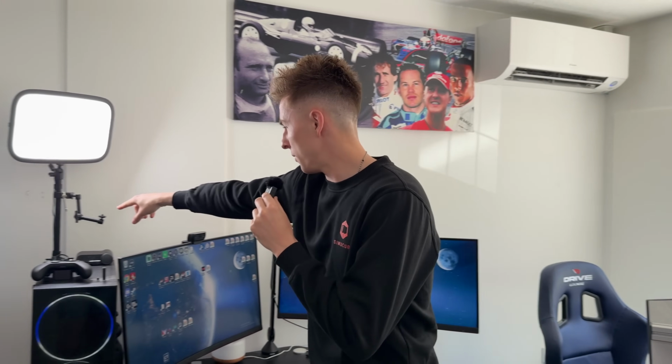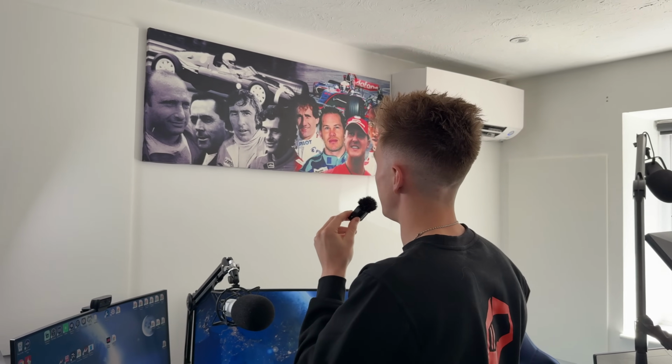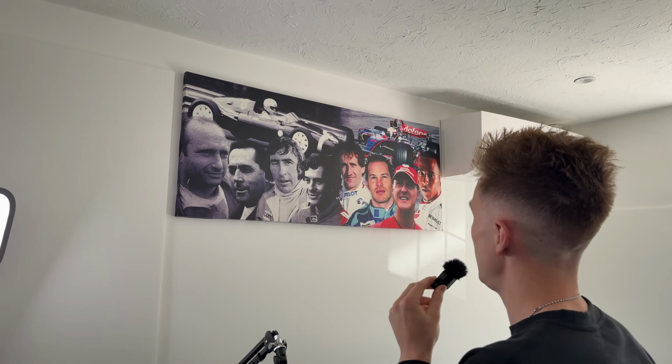The camera will be on this little mount here and it will just be looking down with the rig behind me. It's quite a nice angle, and I'll be talking into this. Got a nice canvas up here of some familiar faces. Maybe you can put in the comments exactly who everyone is, just to test your knowledge.